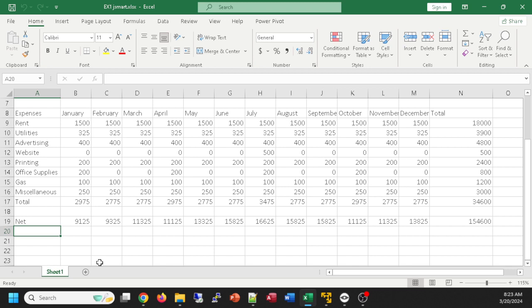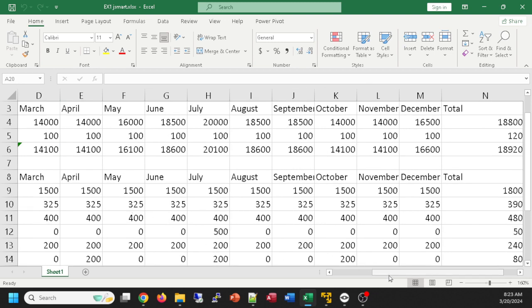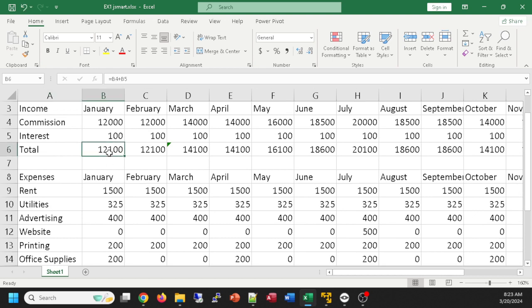Here is what we have left from before. We entered our monthly estimates, putting in our headings across the top for the months. Entered commissions, interest the same all the way across, projected interest, totaled. Remember in that total, I'll zoom in on this, that first column here. On that total, remember what we did. First I did just add them up, simple math with the equal sign in front of it. I'm hitting escape to stop the edit, double click on that one.